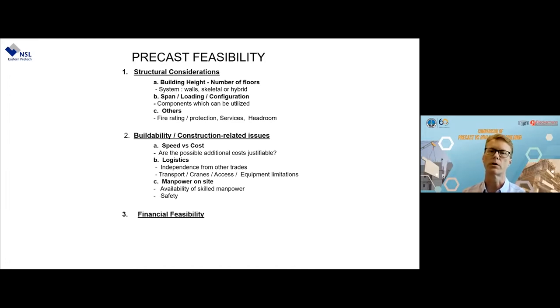Speed versus cost, speed. This is always the key point in talking about precast. Precast, you achieve speed. Are the costs related to speed justifiable? I would say very much.